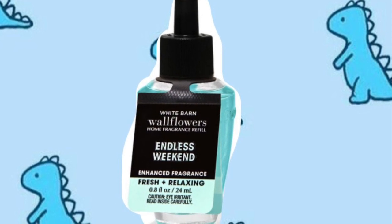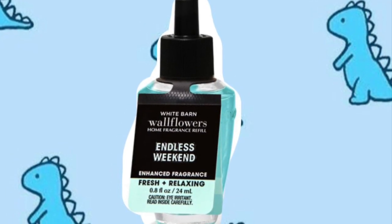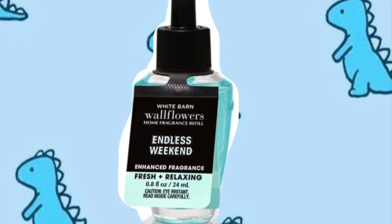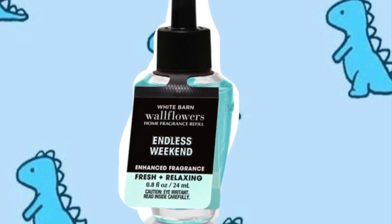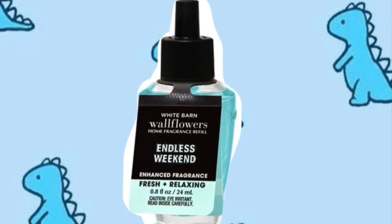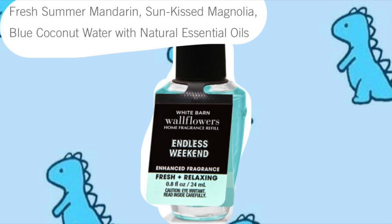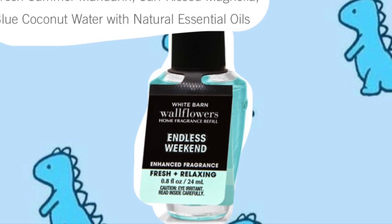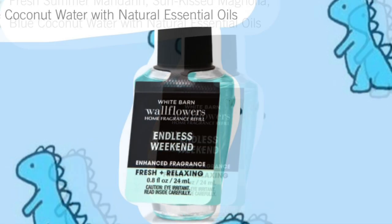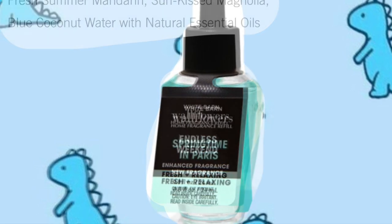Then we have a look at some wallflower fragrance refills in Endless Weekend. The Endless Weekend is teal. And it's super pretty. It would go cute with the sea turtle wallflower plug. And Endless Weekend has been around a while. And the scent notes are fresh summer mandarin, sun-kissed magnolia, and blue coconut water. I like that blue coconut water. That sounds kind of fresh. But I do like Endless Weekend, and that's why it's one of my favorites.